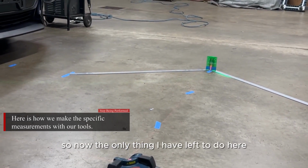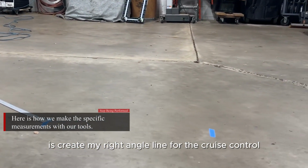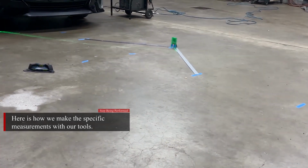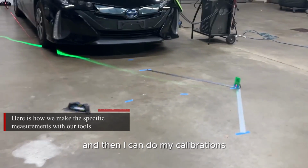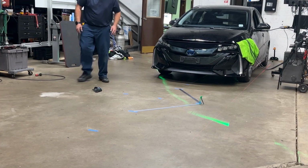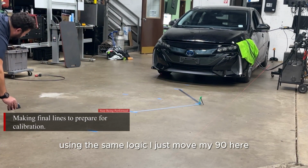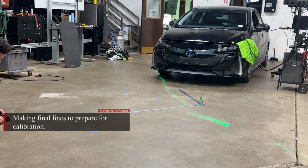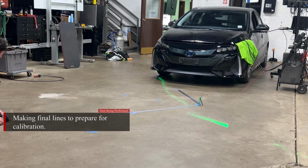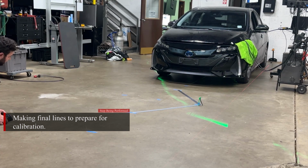So now the only thing I have left to do here is create my right angle line for the cruise control. And then I can do my calibrations. So I'm going to put this down again and just finish up. Using the same logic, I just moved my 90 here. Now I can only set it to the Stanley in the back, so I make sure I do that well. And then I make sure that I'm lined up with my 3000.